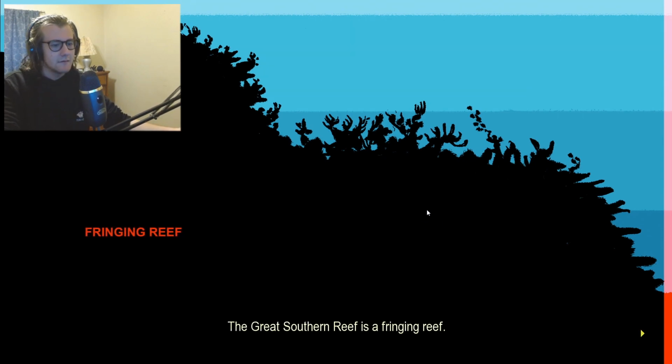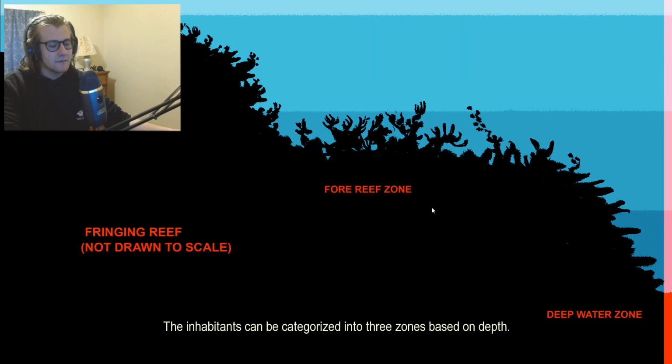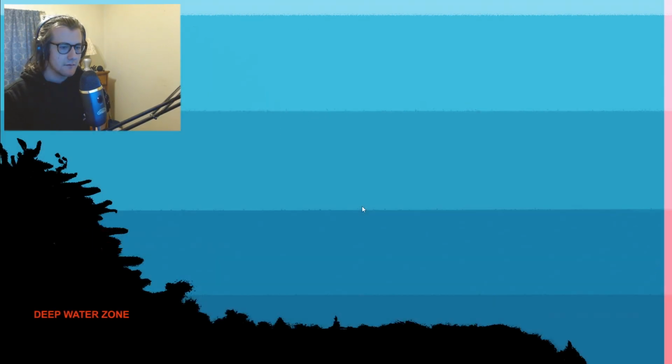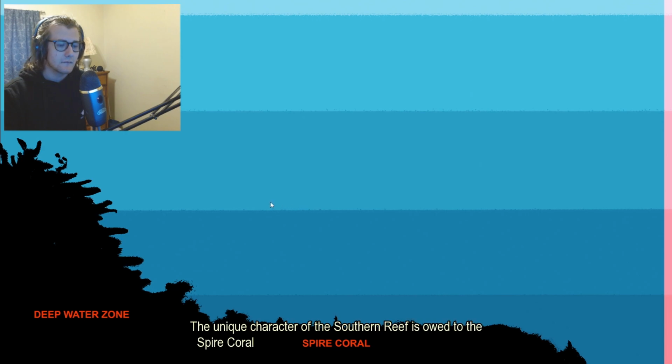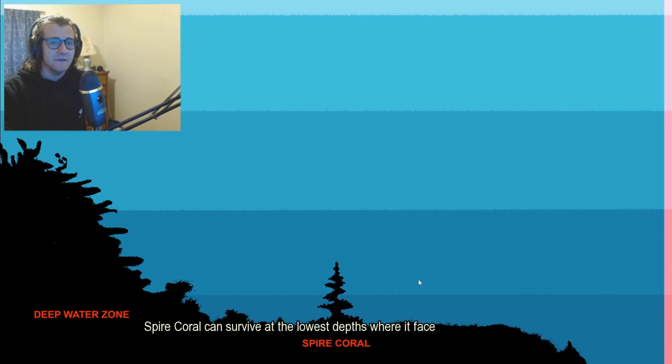The Great Southern Reef is a fringing reef. The inhabitants can be categorized into 3 zones based on depth. The unique character of the Southern Reef is owed to the spire coral, which lives across all 3 of these zones.